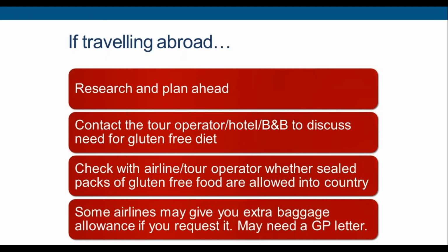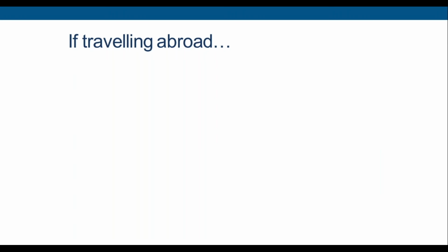Some airlines might actually give you extra baggage allowance if you request it. For example, if you're going to a country where you feel you're going to really struggle to get an adequate supply of gluten-free food, you may decide to take a stash with you, which is going to increase your baggage allowance. So you may be able to request that extra baggage allowance, but your airline may ask for a letter from your GP just to confirm you have that diagnosis of celiac disease.